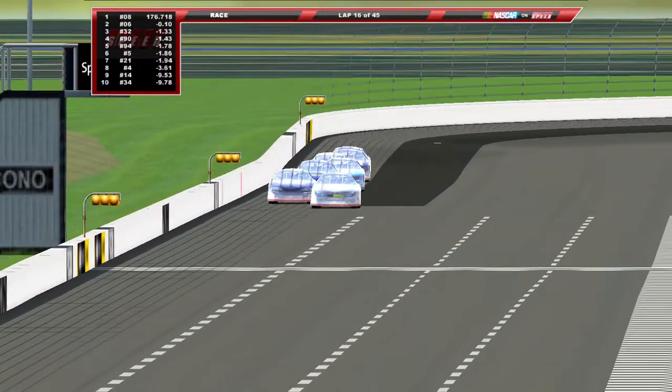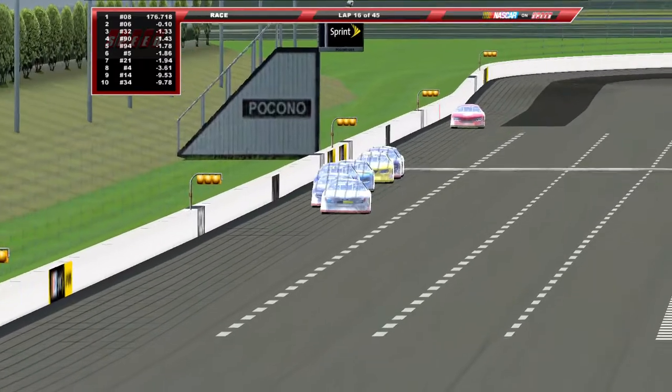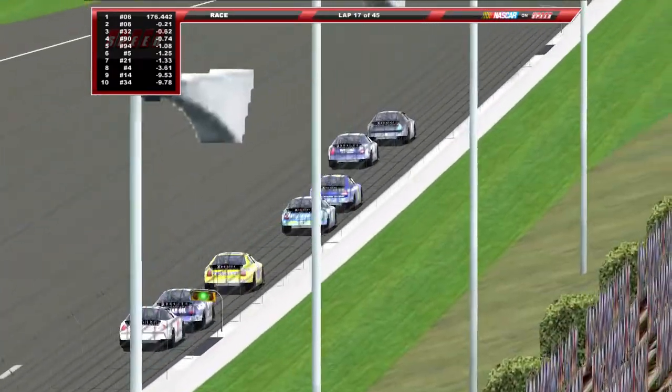Sorry, I got distracted by the TV. But anyways, lots of separation now. The 4 is gone. The leaders are starting to try to reel each other back in.